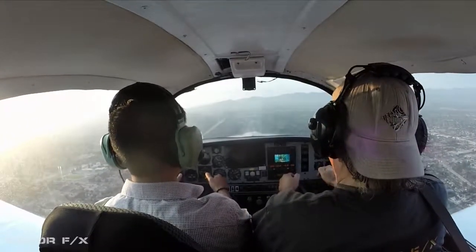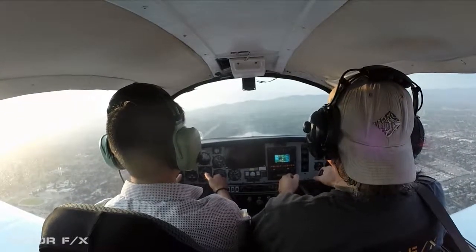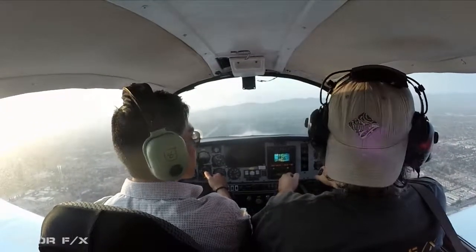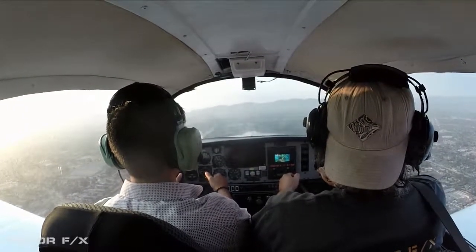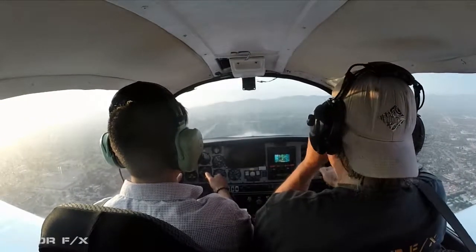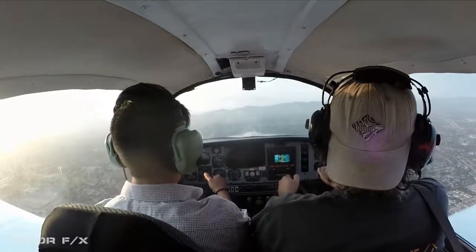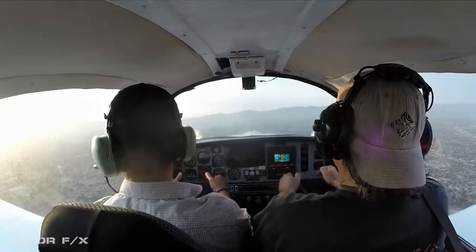Whiteman Tower, Grumman 882 Foxtrot, abeam the VA hospital over Sepulveda, inbound to land. Grumman 882 Foxtrot, Whiteman Tower, report crossing Interstate 5, right base runway 12. Updated winds 110 at 7 knots, altimeter 29.04. Make right base runway 12, report crossing Interstate 5, 882 Foxtrot.